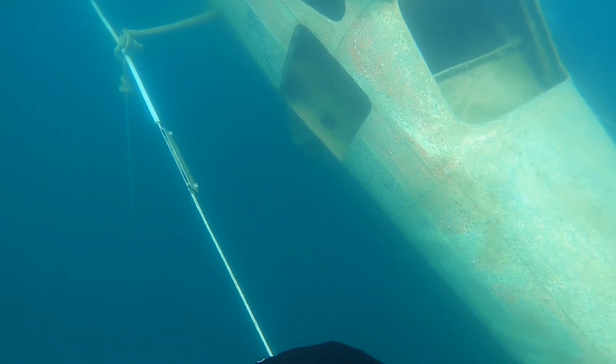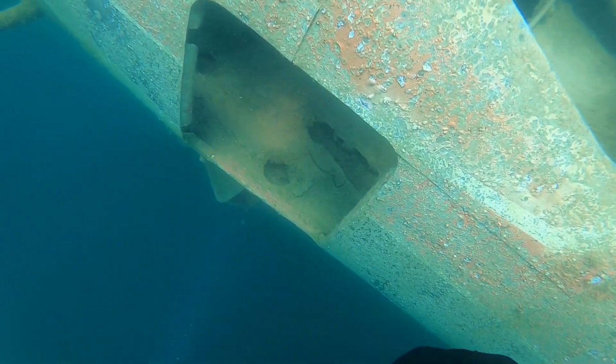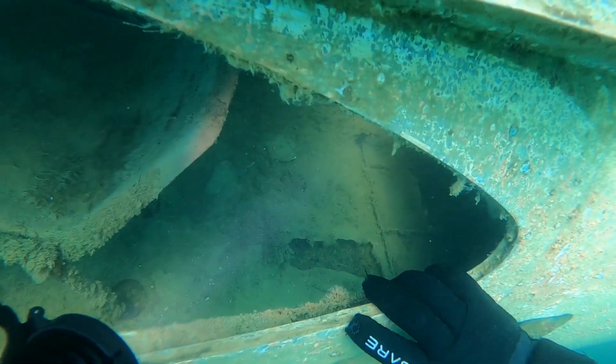There was a big fish hanging out in here. I don't know. We're going to find out if I got him on camera or not. I really don't know my fish, man. PADI actually offers a fish identification cert. And you know what? Maybe I should take it.